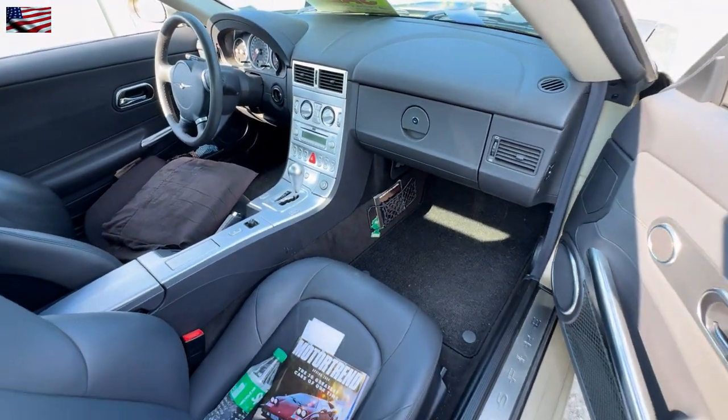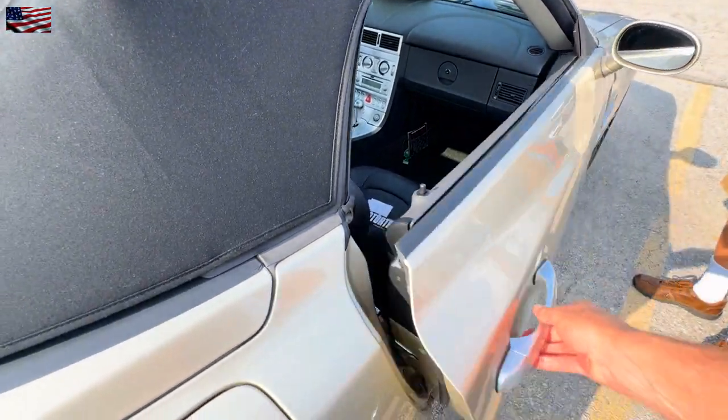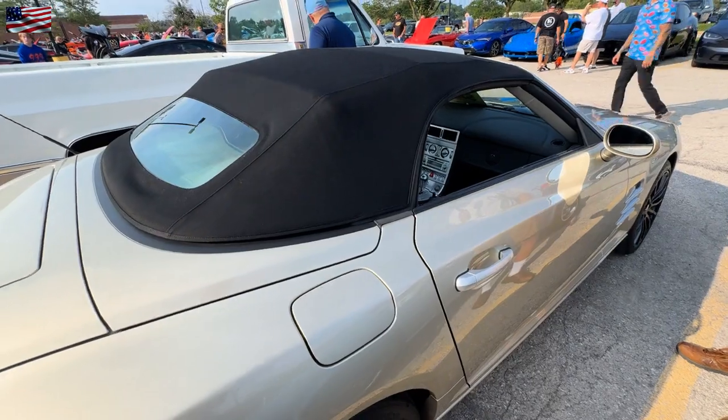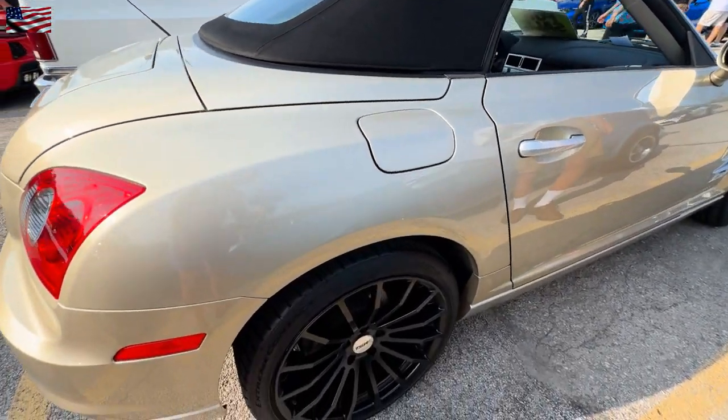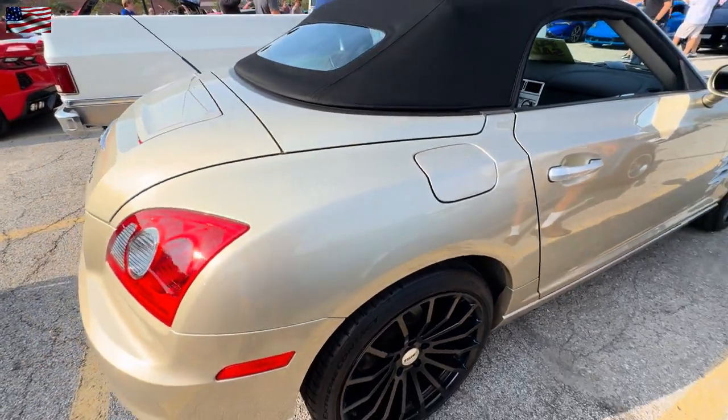And so are you the second owner? I'm not sure. Possibly third. But with 30,000 miles, it really doesn't matter. I agree. You can't do much damage in 30,000 miles.